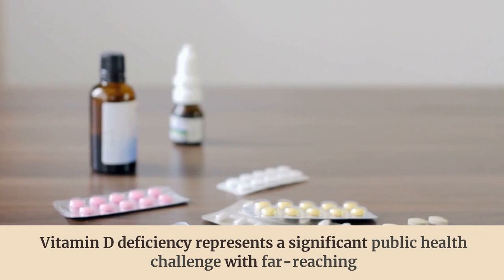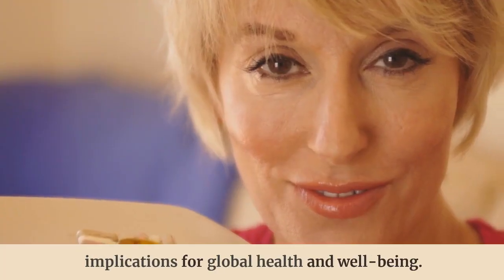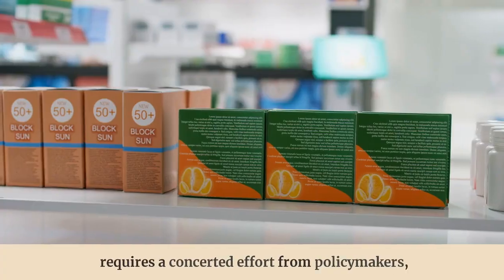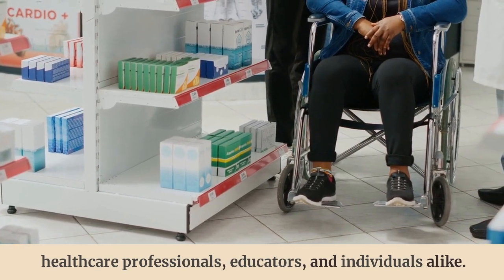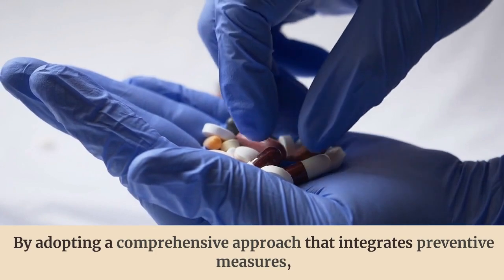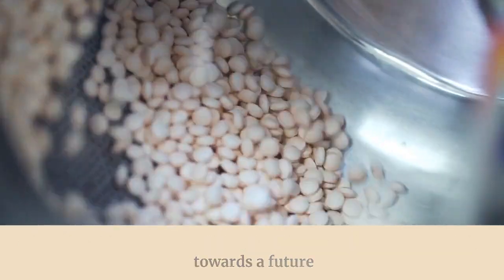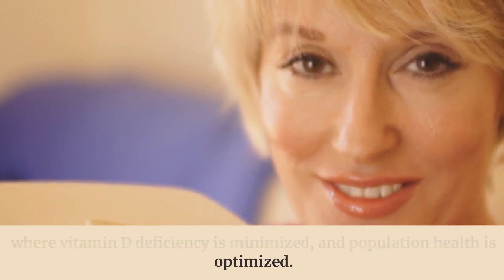Vitamin D deficiency represents a significant public health challenge with far-reaching implications for global health and well-being. Addressing the diverse array of risk factors contributing to this deficiency requires a concerted effort from policymakers, healthcare professionals, educators, and individuals alike. By adopting a comprehensive approach that integrates preventive measures, educational initiatives, and targeted interventions, we can strive towards a future where vitamin D deficiency is minimized and population health is optimized.